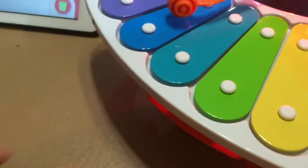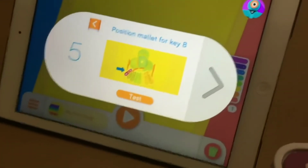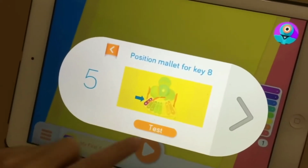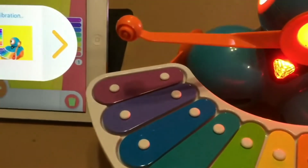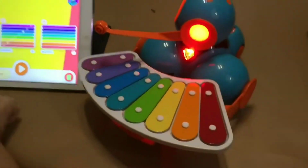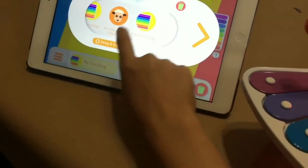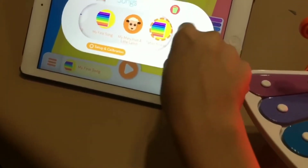And then note. Wait, this is the blue one, right? No, the green one. So you put it here. That's the one. Okay, that's right. Next. And the pink one. And lastly, the purple, or you call it pink. And then next. It's complete. Okay. And then we're gonna do, I'm gonna do, we made this one already.